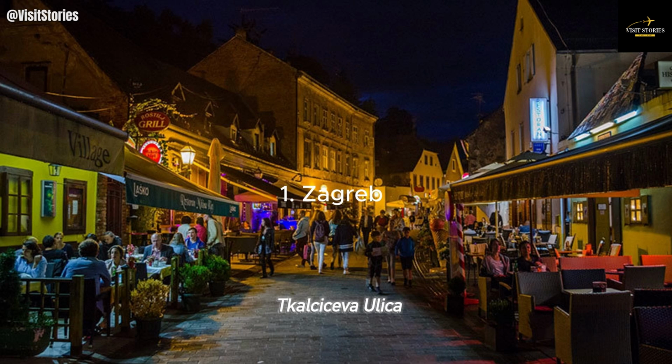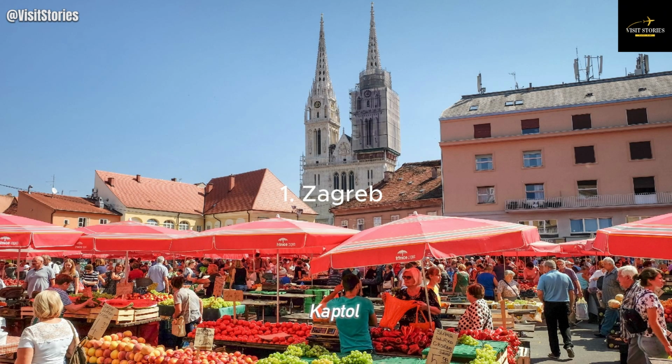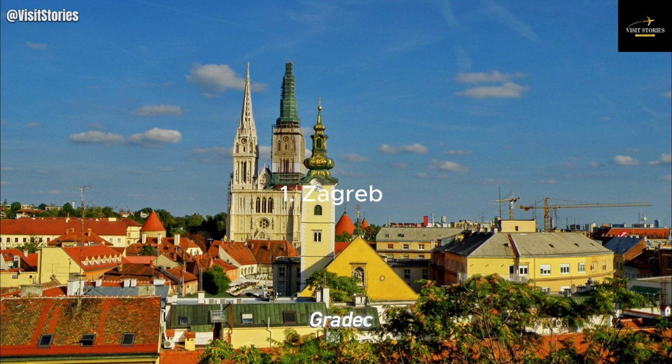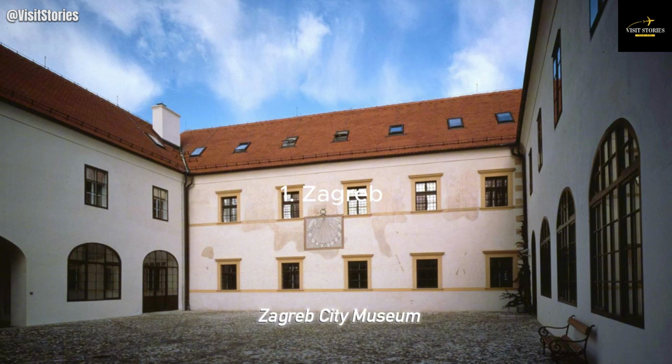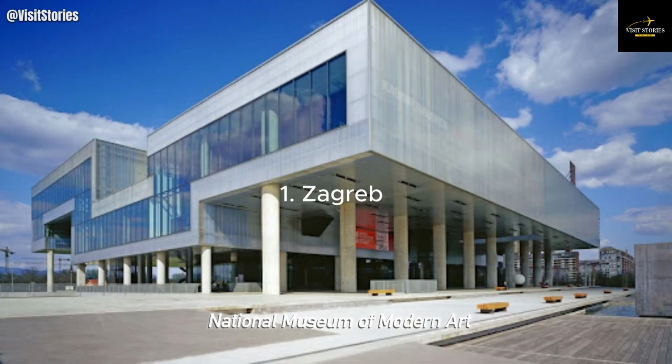But the best bit, the lack of crowds. There's room for all along the gossipy strip of alfresco bars on Tkalčićeva. You won't need more than a few days to do the basics. A wander through its medieval twin old towns, Kaptol and Gradec, a spin around the fairy tale cathedral and one of its many museums. Try the Museum of Broken Relationships, the Zagreb City Museum, or the National Museum of Modern Art.